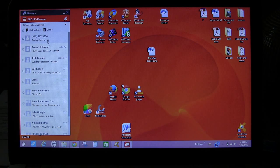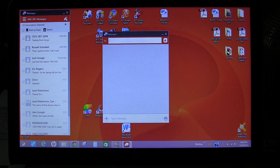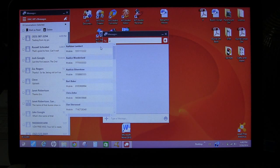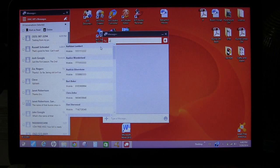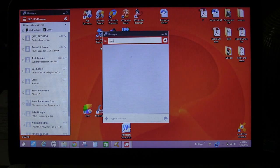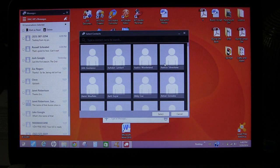If you want to send a text message, then you just click the compose button and you type in the name of the person. Or let's just go to contacts. That'll be easier for me.